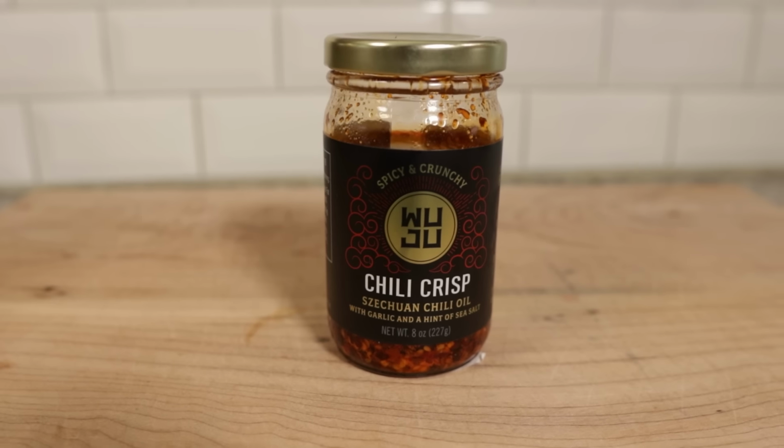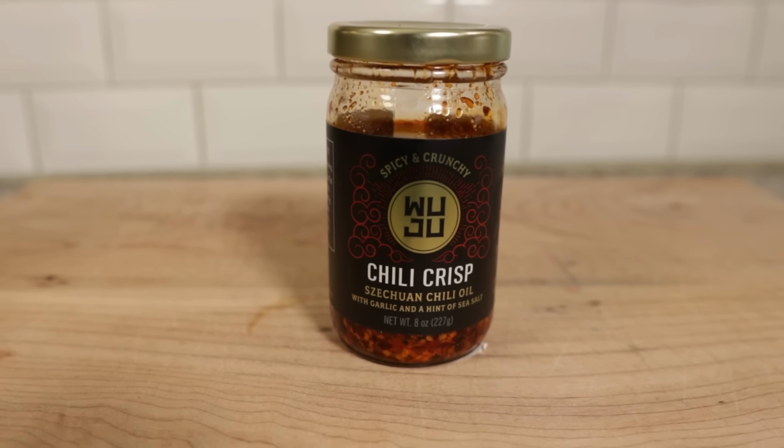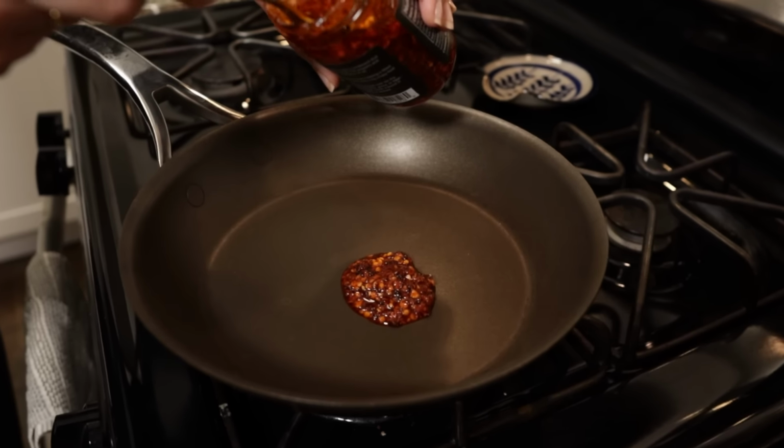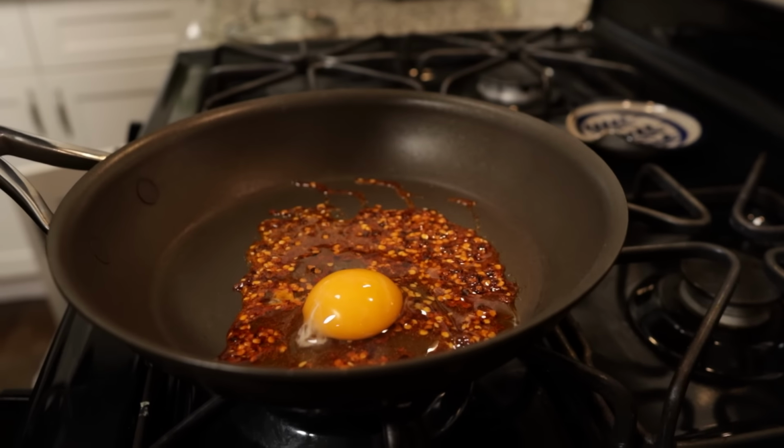All we're gonna do is take that chili crisp oil. We found ours at our local Home Goods. They're selling it now in international markets, or you go to an Asian supermarket and they tend to have this there. And we're going to put some at the bottom of our pan. We're gonna let it heat up, and then we're gonna crack some eggs on top of it. It seems pretty simple.